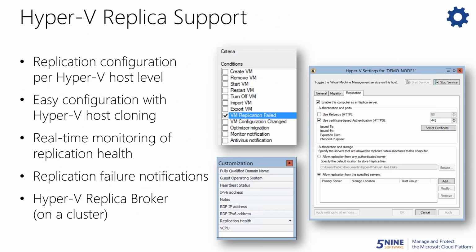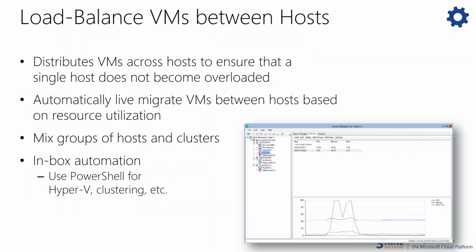We give you the ability to load balance VMs between different hosts. Within System Center, this is known as dynamic optimization, and we can set different thresholds to actually go and move resources around when they're exceeded. And we'll show this briefly in our next demo.